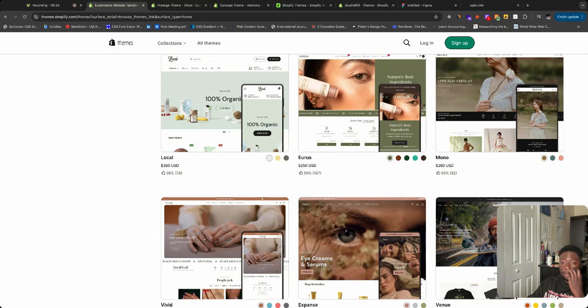So there's a lot of places, first off, that you can actually get a Shopify theme from. You can get a theme from the Shopify theme store itself. You can use companies like Envato. You can get a theme off Etsy. So many places. For this example, we're going to look at three different locations here. The first one being the Shopify theme store.